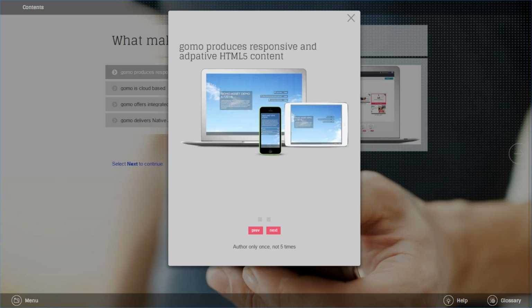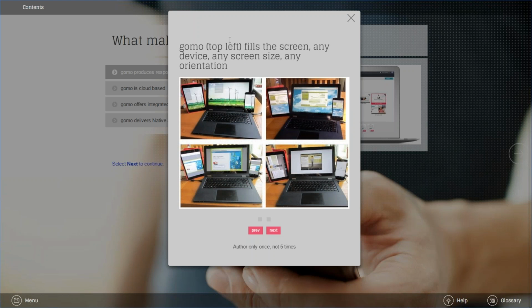You only have to build a course once. You don't have to make 5 different versions: landscape, portrait, desktop, tablet, smartphone. You just build one course, and the player auto-senses the device, screen size and orientation, and will then readjust the content to fit. So fully responsive and adaptive HTML5 output. And just to show you this in practice, this is my setup. I've got my Windows 10 PC, top left. I've got my iPad mini, and I've got a Google Nexus 5 phone. And you can see running Gomo, everything fills the screen perfectly.